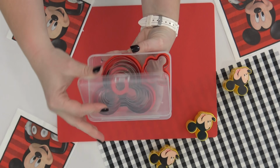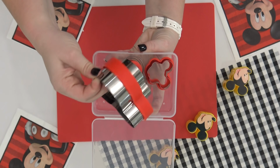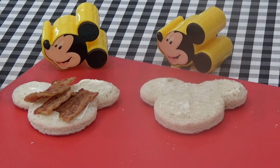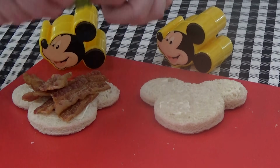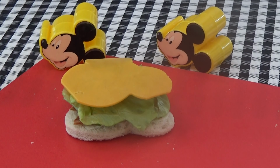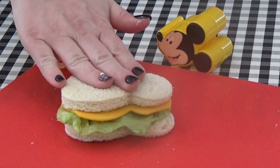For Lacey's main course, she asked for a Mickey Mouse shaped sandwich. Now I actually have a big collection of Mickey Mouse shaped cutters. Now in this sandwich, I'm going to be adding some mayo, bacon, lettuce, and cheese. So it's kind of like a BLT, but instead of the tomato, I'm adding cheese.